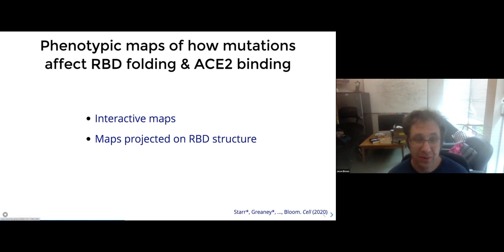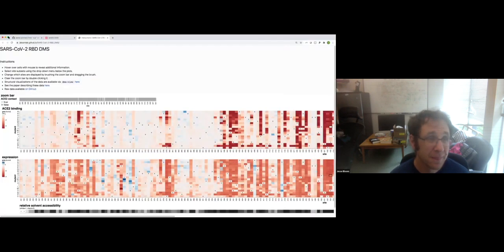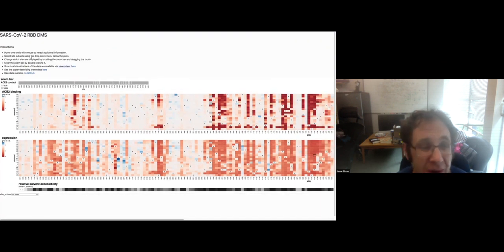So I'm going to show you a little bit about what these data look like. If you click on this link here, it should take you to this heat map. This heat map is now showing these 2 biochemical phenotypes that we think are related to the function of the RBD. At the bottom is properly folded RBD expressed on the surface of the yeast, and at the top, how well does it bind to ACE2. Each cell here is a different mutation, and they're colored such that mutations that are bad for these biochemical phenotypes are red, and mutations that enhance the biochemical phenotypes are blue.